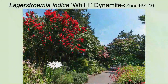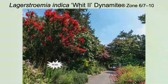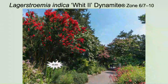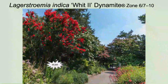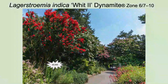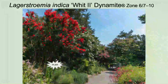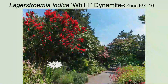After studying these 65,000 seedlings, Dr. Whitcomb came up with 10 cultivars, Whit 1 through 10, which he thought were good enough to put for sale. And so here you see Whit 2 in the Ladies' Border. He chose this particular one because it is red. Red is not part of the color spectrum of indica in the wild, because it is mildew resistant, and also because it tolerates a zone 6 to 7.